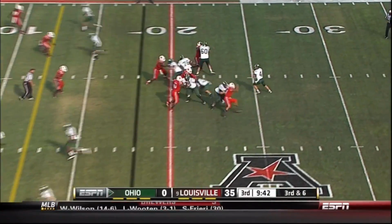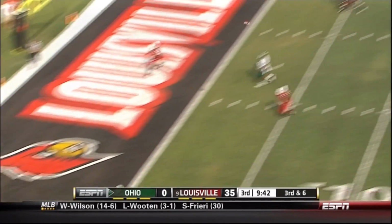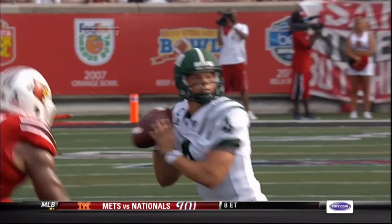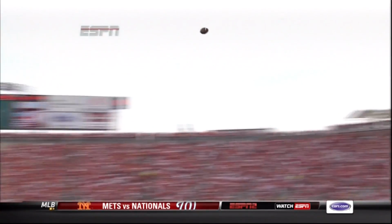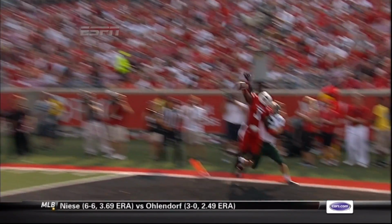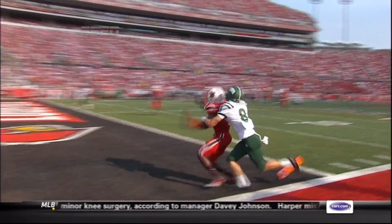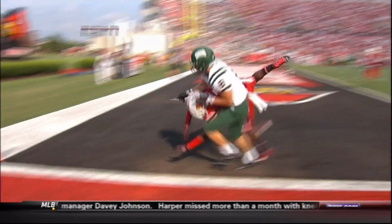This is excellent cornerback play from Charles Gaines here in the end zone on a fade route. If anything, this is offensive pass interference, because Gaines is in position to make an interception, but Gaines is in perfect position to make the play and prevent the touchdown and break up the pass.